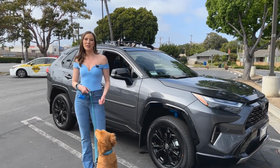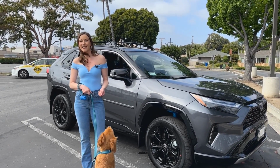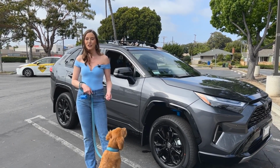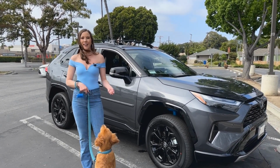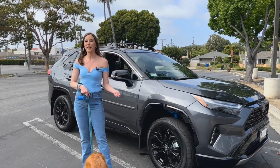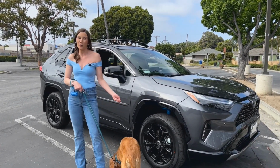Cooper! And there's so many different trim levels to the Toyota RAV4. There's the LE, the XLE, the SE, XSE, the Limited, the TRD Off-Road, Adventure, and the Woodland Edition. So there's really a lot of options, as well as 9 different colors. And on the gas model, you can get front-wheel drive or all-wheel drive, whereas all of the hybrid models come standard in all-wheel drive, as well as the RAV4 Primes. Those are all-wheel drive as well.